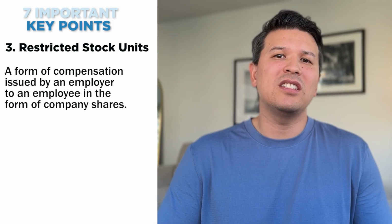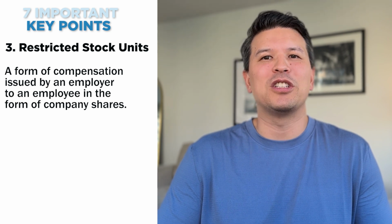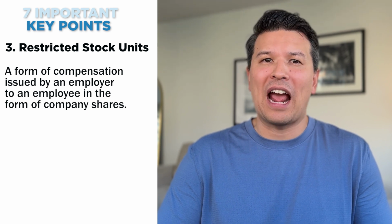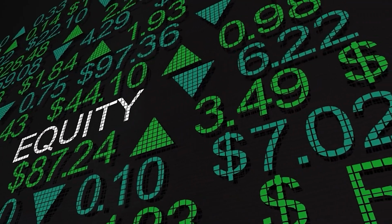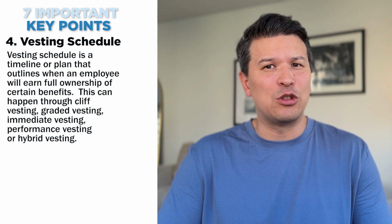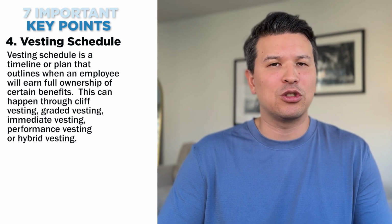Restricted stock units are a form of equity compensation in which a company typically awards stock at a future date. After that date, shares are usually delivered after taxes are withheld. This is one of the most common forms of equity compensation, as companies will have between 3 to 5 year vesting schedules. A vesting schedule will show you when you'll earn your options or shares and restrictions are lifted.